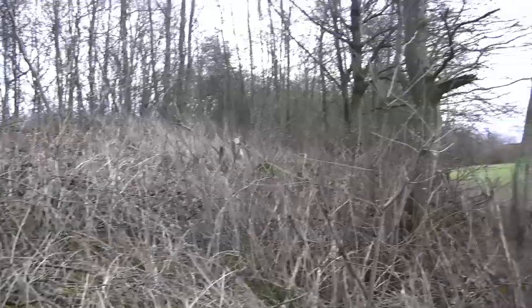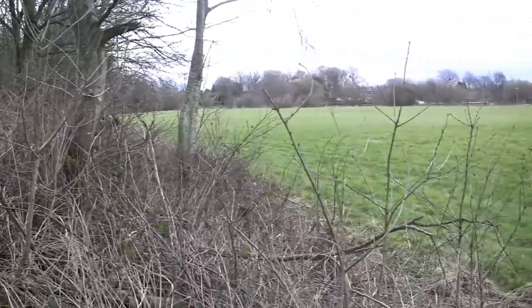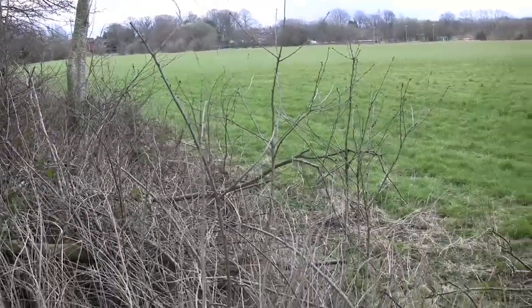Unfortunately, this is the bracken that I've got to work through to get to a place where I can get a decent shot in. So you can imagine trying to get through this without making any noise.